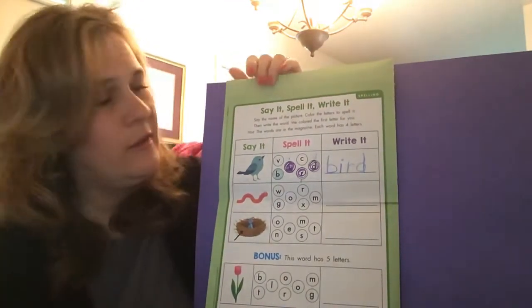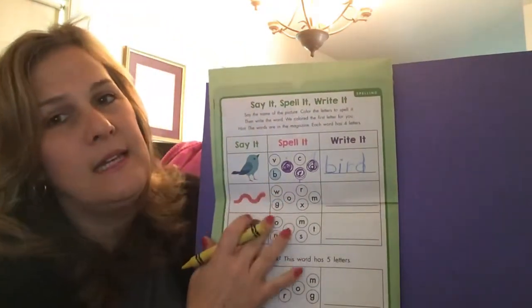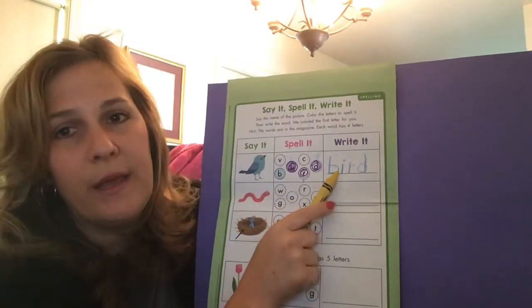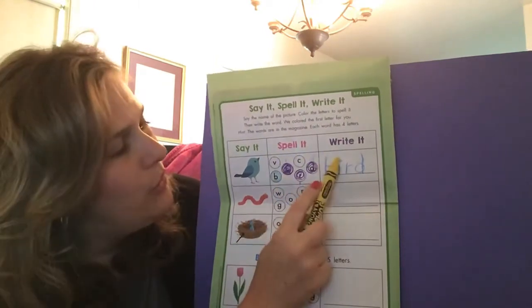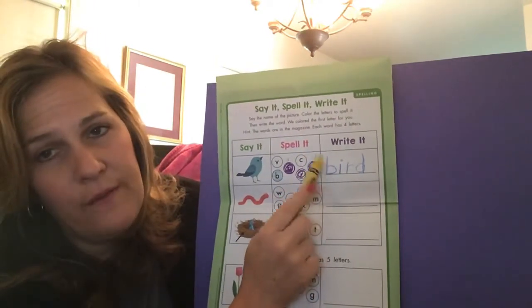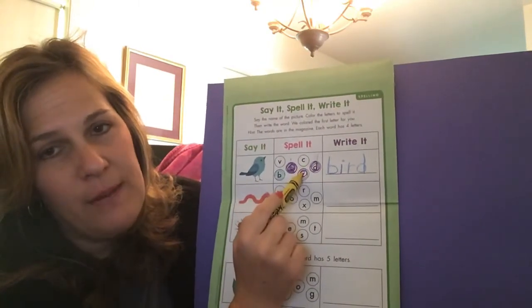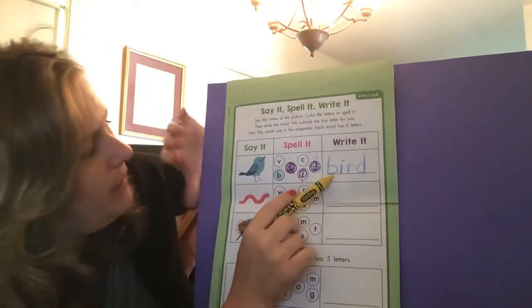I'm going to show you how to do this. Because you don't have this magazine at home, you're going to probably just try to write the word with me. You can say it and you can spell it out loud with me, and then you're going to try to write the word. So you don't have to worry about coloring these letters because you don't have this paper. The only thing that you're going to try to do is write the word. Okay?